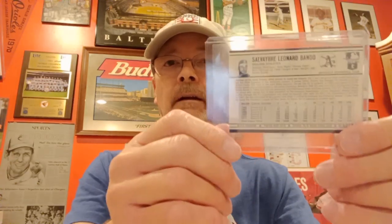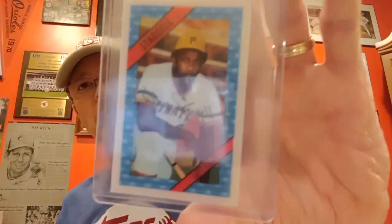Sal Bando, starting third baseman for Oakland, had a great career himself, all-star. He was a very good third baseman for Oakland for a long time. We come to the great Willie Stargell, Hall of Famer, 475 lifetime home runs for Willie. Great career for the Pirates. Fantastic player. Really like that card, so just to show that real quick one more time.